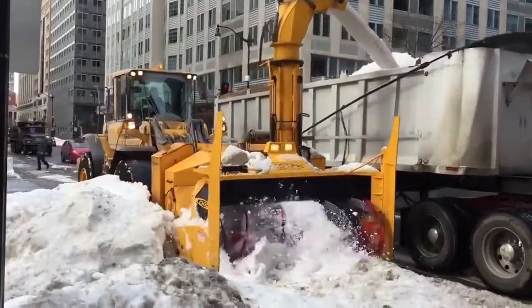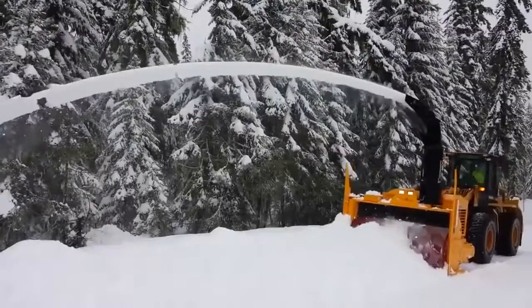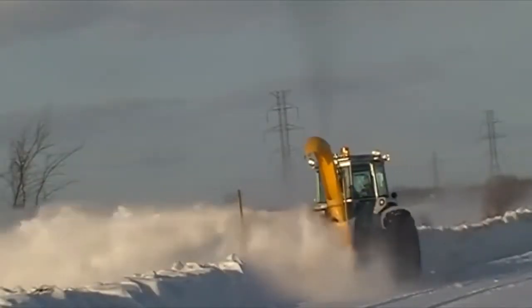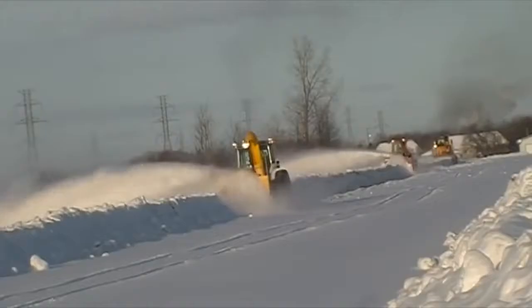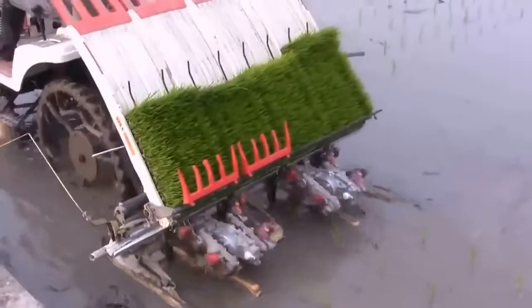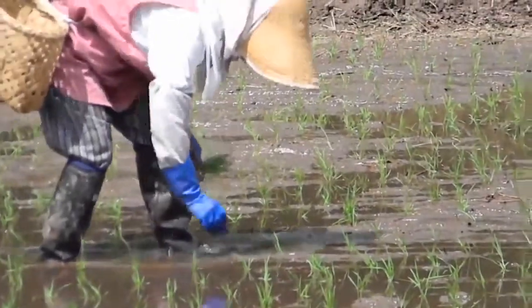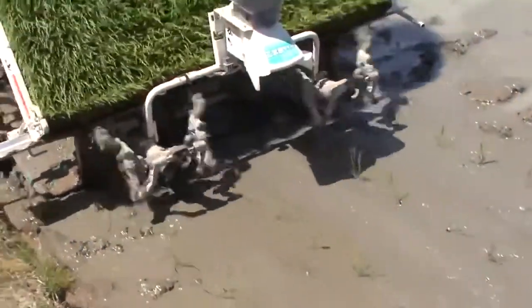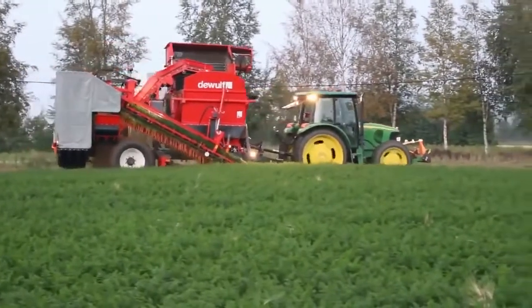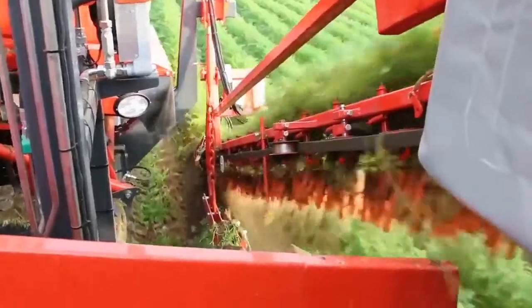83. Snowblower. Combines robustness, reliability, and high performance in winter conditions of all kinds. 82. Rice transplanter. Plants rice seeds. 81. Carrot harvester. Combines maximum productivity with gentle crop handling.